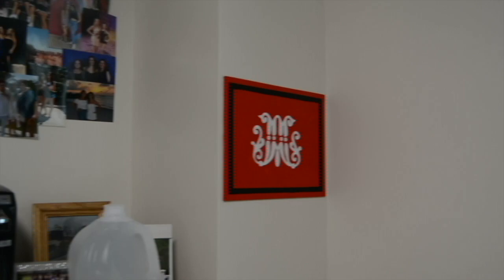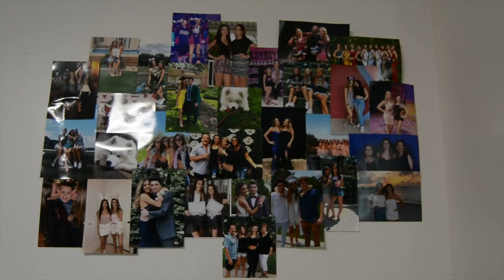Some pictures of my friends, and my little Buddha and my ambition thing. And then I made this little photo collage. Okay, and then some drawers here and some more drawers here. Cleaning stuff, shoe thing, my robes hanging, yeah. And then clothes, I have so many more hangers, I have to hang things.